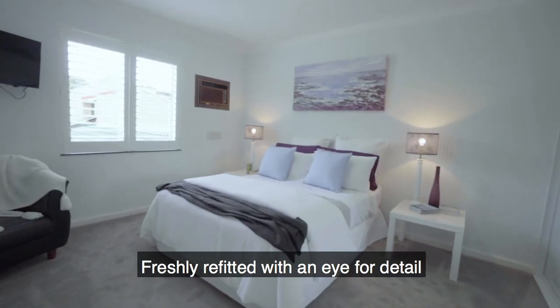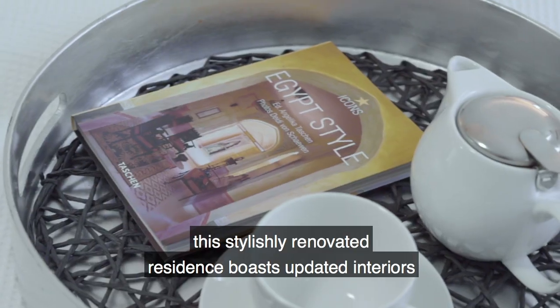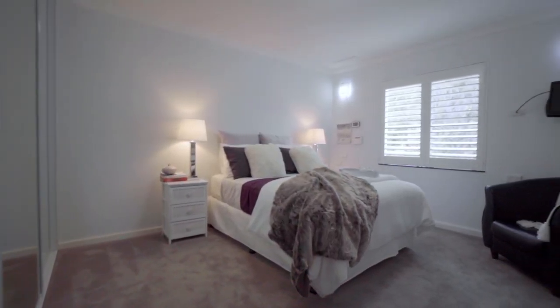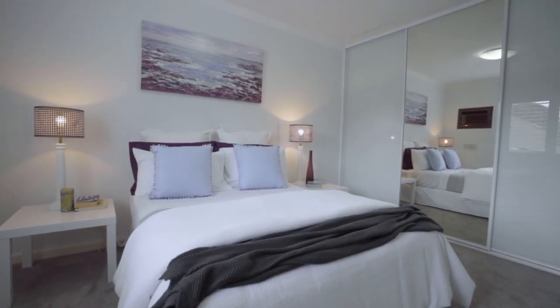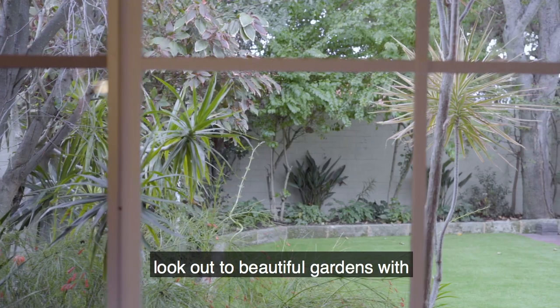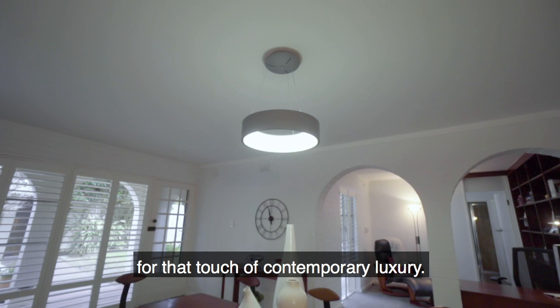Freshly refitted with an eye for detail, the stylishly renovated residence boasts updated interiors with a sense of timeless elegance. The spacious lounge and dining rooms look out to beautiful gardens with new carpets and new light fittings for that touch of contemporary luxury.